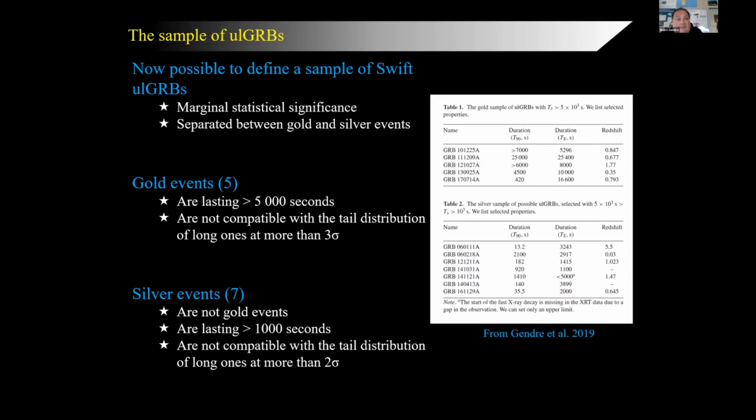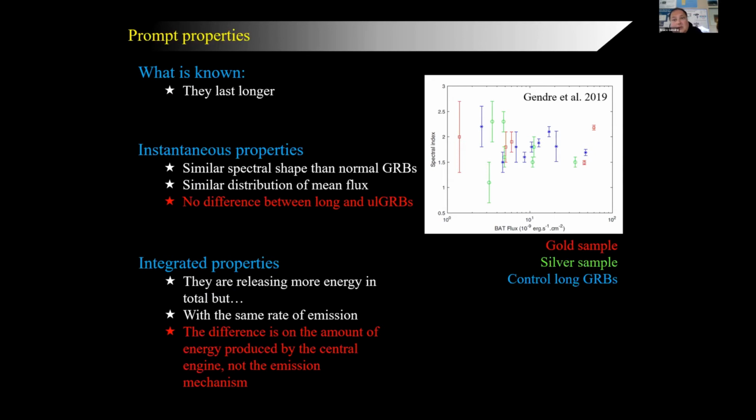And then from that sample, it was possible to start studying their properties one after the other. If we go for the prompt, let's just kill the elephant in the room. We know that they last longer, so it's not interesting to follow that. It's basically their own definition. But at the level of the instantaneous properties, we can see that, at the end, they have a similar spectral shape to normal long gamma ray bursts, and a similar distribution of mean flux. So basically, there is no difference between long and ultra-long gamma ray bursts. If you just take the instantaneous observation of BAT, you cannot state if you have a long or ultra-long gamma ray burst.